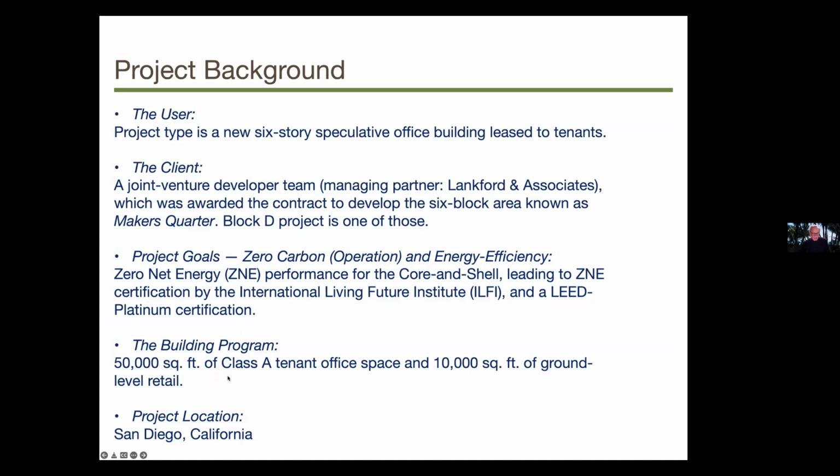The program is about 10,000 square feet per floor. So it's 10,000 square feet of ground level retail and 10,000 square feet of each floor tenant space in the whole building. So it's a big building. Trying to make something like that 0 net energy was a challenge.